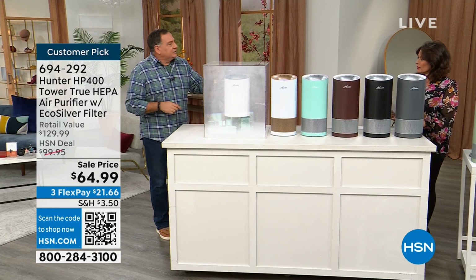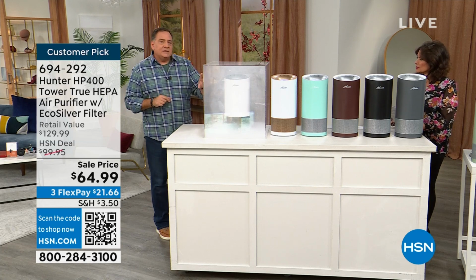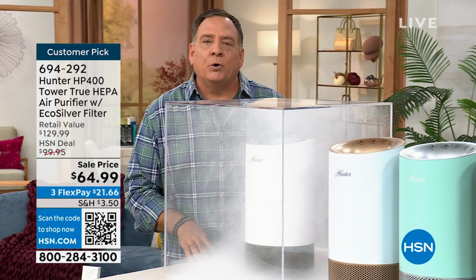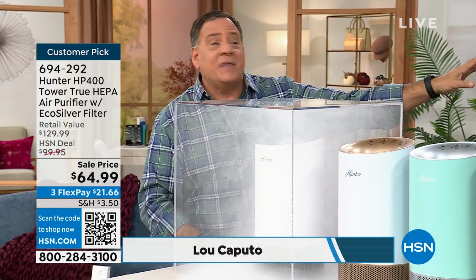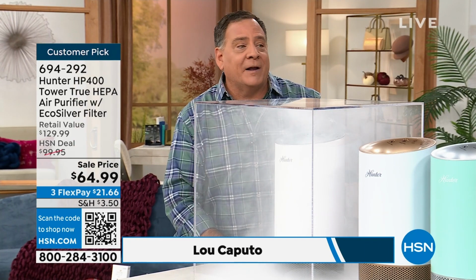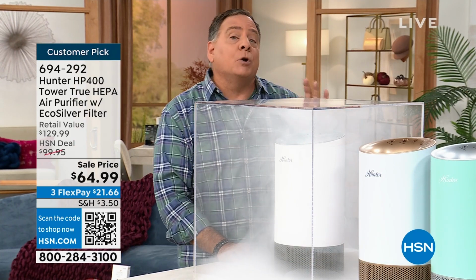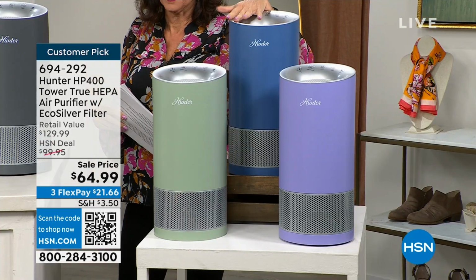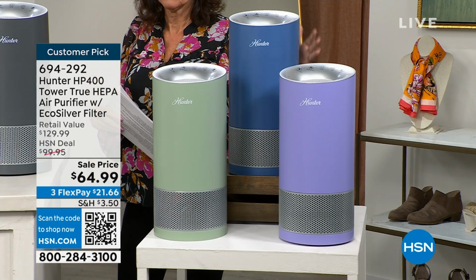What's crazy about the deal today is that this particular unit right here, we sold this two years ago as a Today's Special. This is the cheapest price, even cheaper than that. The cheapest one we've ever done, which is amazing. By the way, the three colors at the far end there are exclusive to HSN. You can only get them here. I'm talking about that lavender, that sage, and that blue. Only available here at HSN.